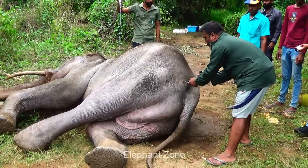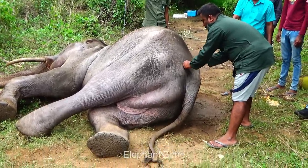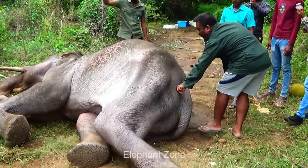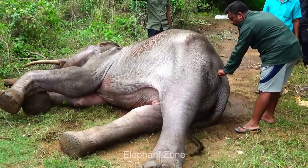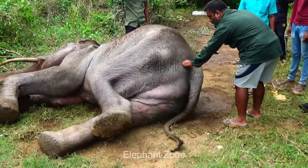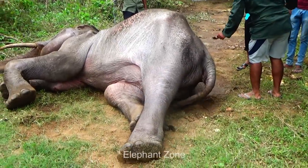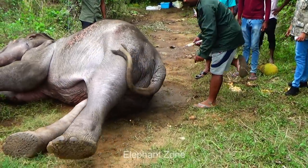If you watched the previous video, you will recall that the wildlife officers and villagers had to put in a lot of effort last time to wake up the tusker after the treatment was over. They even had to use ropes to pull him up. But now, since the animal has regained some strength after treatment, the rope method might not be necessary. The intravenous saline treatment is now coming to an end.